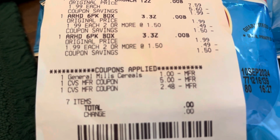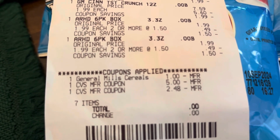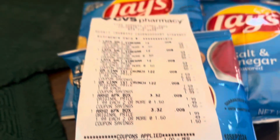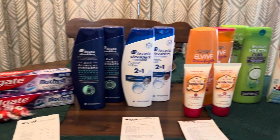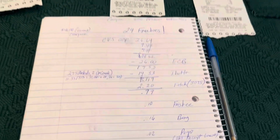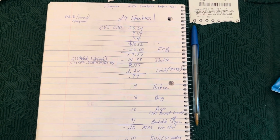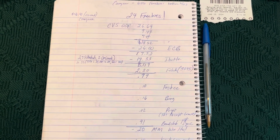And by then, y'all, I was just tired. I really should have gone back and got another chip, but I misfigured with some of their CVS magic. But that's me. So this is 24 freebies. Now let's go down to the notebook. And if you ever want the breakdown, y'all just take a screenshot of this right here. Take a screenshot. I'm giving you a second. That's your breakdown. And let's get into it.